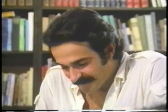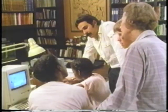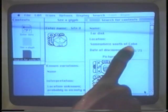Exacto. It's like you. Terry? It makes some sense. I think we should spend some more time at Ina tomorrow, checking out the clay that's in this pot. That could tell us where it's from. We can check the satellite photo of the Cobá area. Any help from that electronic friend of yours? Maybe. Look at this. Location, somewhere south of Cobá.